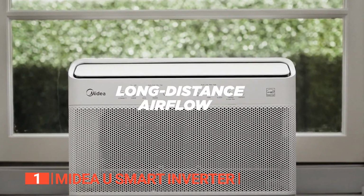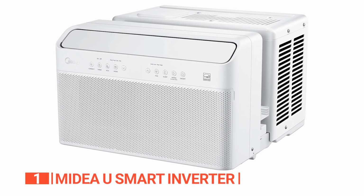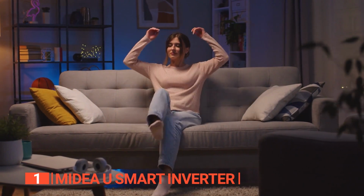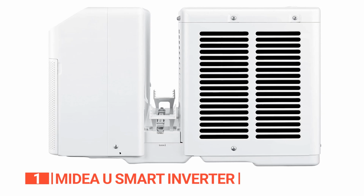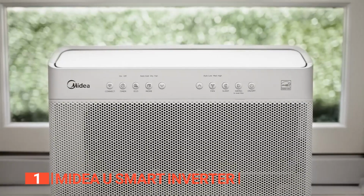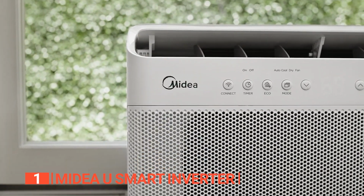What's more, with the sensor-controlled operation, this air conditioner will adjust the temperature and fan speed based on your room conditions, meaning you can sit back, relax, and let it do all the work for you. Plus, the wireless remote control adds to the convenience, allowing you to adjust the air conditioner from anywhere in the room. And let's not forget about its stylish and compact design, making it perfect for apartments and small homes.